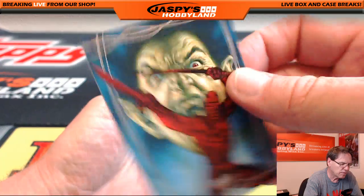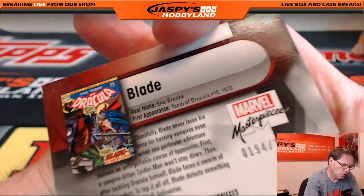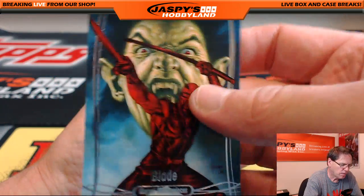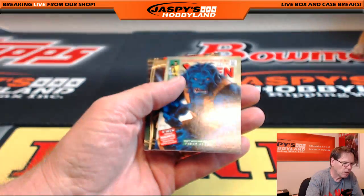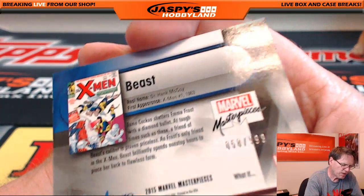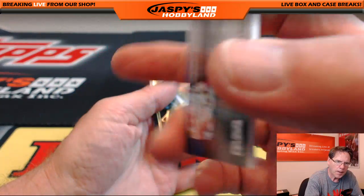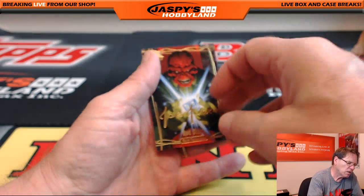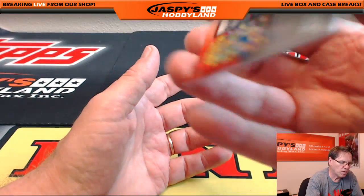Blade, very nice. 194 of 1999, Blade. Wow, very nice. Beast. 58 of 999. Beast. And to top it off, Red Skull, Joe Jusko gold foil auto.